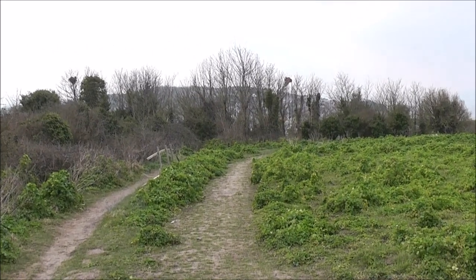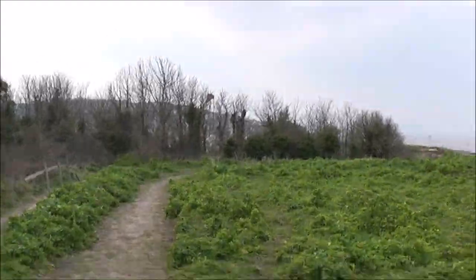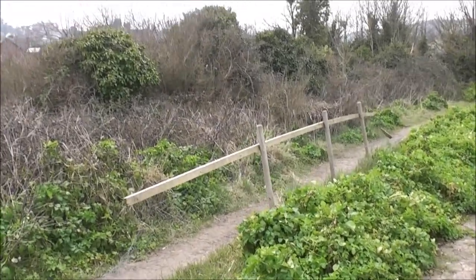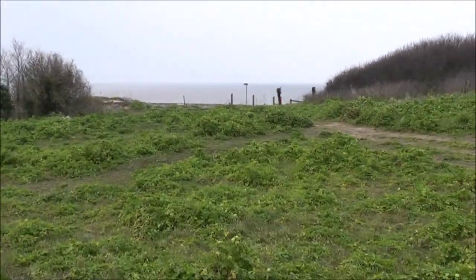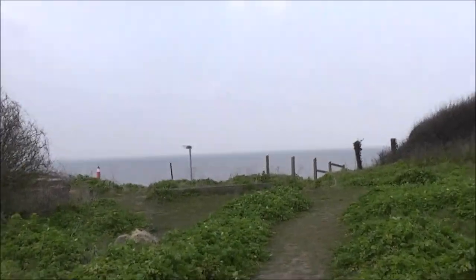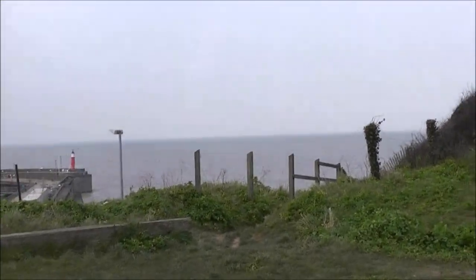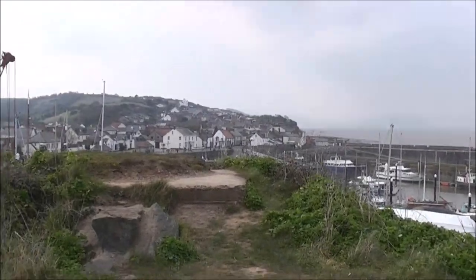Some months ago, an attempt was made to put a wooden fence all around this area. Don't know for what reason, but obviously it's not been appreciated by those who prefer to walk through here, and that's all that's left of the fence. I wonder what the idea was anyway. Coming up to probably the best viewpoint of Watchet Harbour. But as I said, the tide is mostly out, so won't be seeing any ships coming or going.